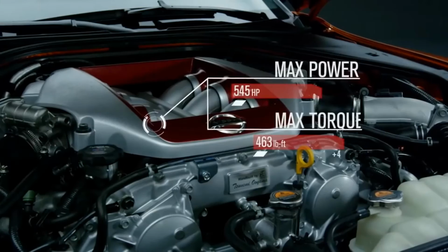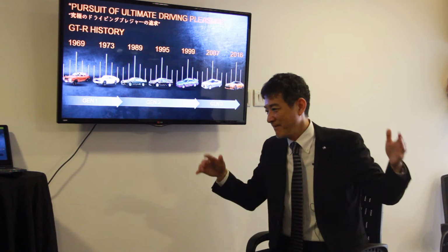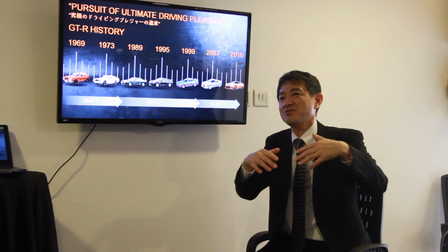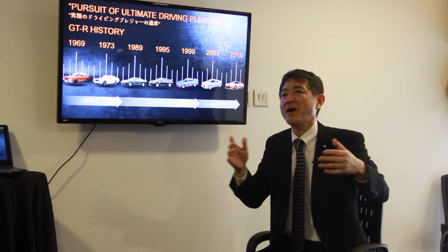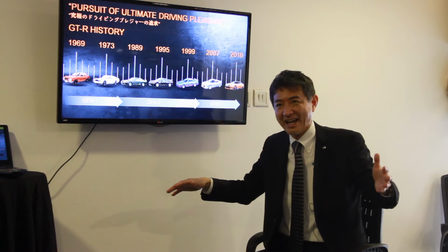So the customer driver needs to be supported by some technology. For example, traction control, ABS, vehicle dynamic control are helpful for such a super, big power. Then this was refined by our technology, Nissan behavior. That came from the GTR to the Micra, and this kind of daily use car can also enjoy this technology philosophy.